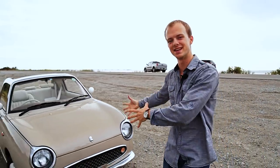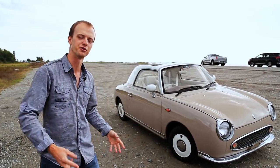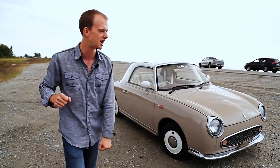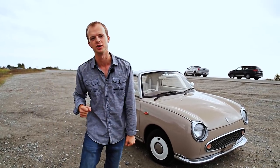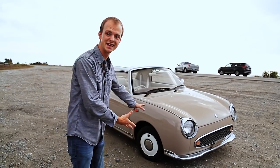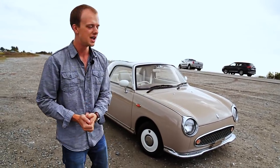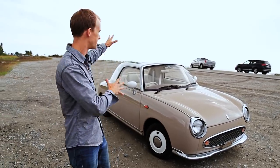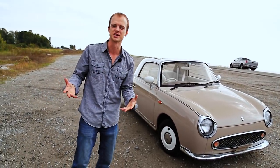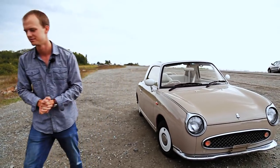Roads Untraveled family, my name is Marcus, and this is a 1991 Nissan Figaro, a very quirky car that was built for only 2 years in Japan by Nissan, the same people who, yes, brought you the R32 GTR at the same time. It's got a 1000cc engine, turbocharged under the hood, only makes 77 horsepower, and it's a funky car. It's kind of a convertible, but it's kind of not, so we're just going to take it out onto the open road in the city and see how it does.